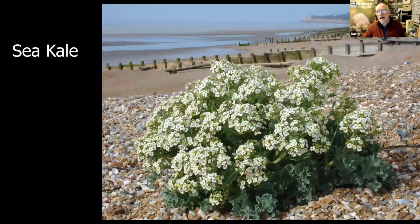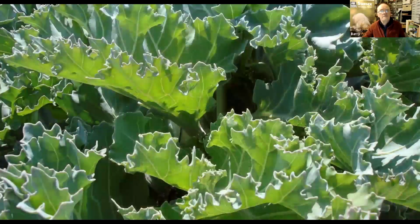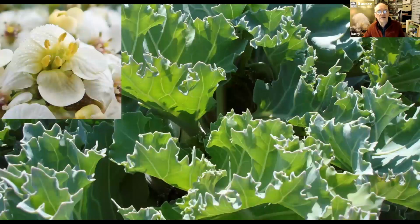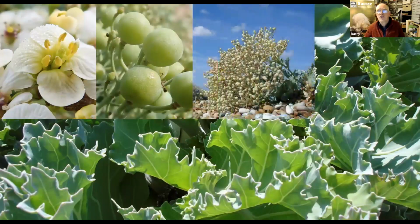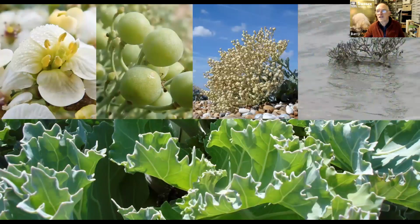Another iconic plant of the shingle is sea kale. In late May and early June, it produces masses of flowers. Little creamy flowers that turn into globular seeds that then, when they mature, they break off as a stem and they float out to sea and find a new beach wherever the wind takes them.